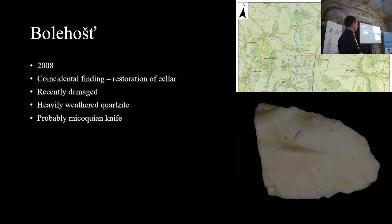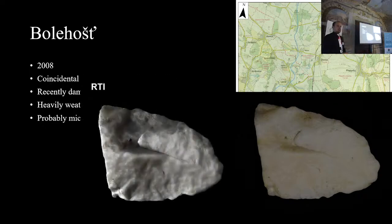For each bifacial artifact, except for Javorek, we created an RTI model, which is a technology that you probably know, maybe you use it. Despite the fact that it is more often used for metal artifacts or pottery, we use it for lithics, and as you can see, it allows you to see some details that you are not able to see from a photo, and in the case of Bolehošť, you are sometimes not even able to see it when you have that stone in your hand. So this is our RTI model created by Marek Pacák.